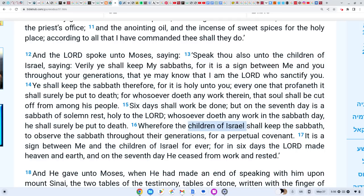Verse 16, wherefore the children of Israel shall keep the Shabbat, to observe the Shabbat throughout the generations for a perpetual covenant. They want perpetual slavery, but HaWah wants a perpetual covenant. It is a sign, man. That's a tau, which means a mark, a sign, a covenant. That's your tau. X marks the spot between me and the children of Israel forever.